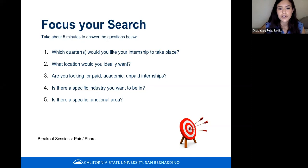And then if you're looking for paid, academic, or unpaid internships, think through whether it's feasible for you to take an unpaid one, or if that factor doesn't necessarily matter, and think of what industry you might like. A neat thing about internships is that you can essentially get an internship that crosses two intersecting interests, right? So let's say I'm in IT, but I love movies, so I can work for Sony Entertainment in their IT department, within the entertainment industry but also within my field. So think of what industry you might want to work in, and then the functional area. So you can really focus your search.